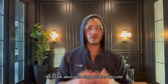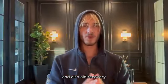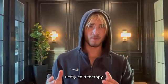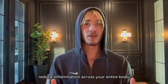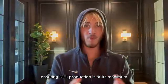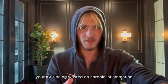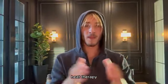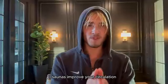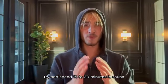Let's talk about the importance of cold and heat therapy. Temperature extremes are going to increase these levels and also aid recovery. Firstly, cold therapy. Things like ice baths or cold showers reduce inflammation across your entire body and promote recovery, ensuring IGF-1 production is at its maximum. You don't want your IGF-1 being wasted on chronic inflammation. Make sense? So you should be doing cold therapy after your workouts for optimal repair. Heat therapy: saunas improve your circulation and your growth factor release. Try and spend 15 to 20 minutes in the sauna 2 to 3 times per week.